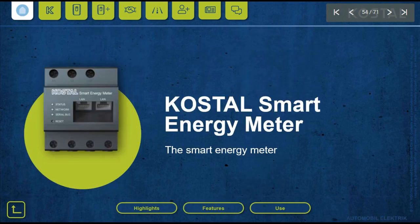So let's face the Kostal smart energy meter. I've told it before, it's a very important device in the Kostal family, because we give more tasks to the smart energy meter. He is able to run a battery. He's able to give information about the house consumption. He's able to talk to the devices of MyPV. So if you have the smart energy meter, it can be possible that you can combine MyPV as well.